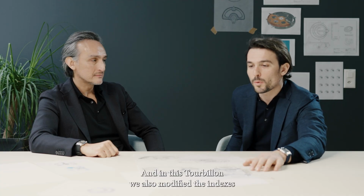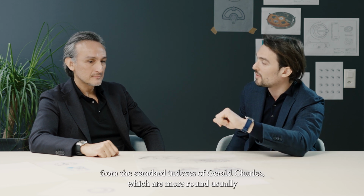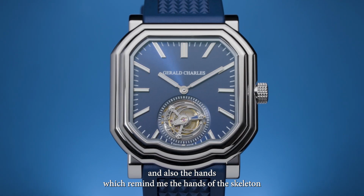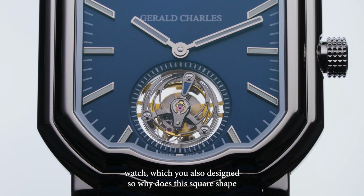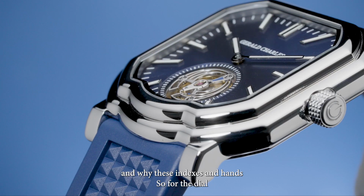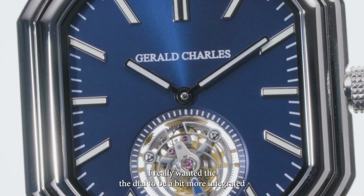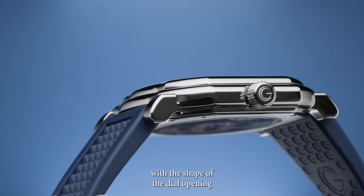And in this tourbillon, we also modified the indexes from the standard indexes of Gerald Charles, which are usually more round, and also the hands, which remind me of the hands of the skeleton watch, which you also designed. So why this squared shape, and why these indexes and hands? For the dial, I really wanted the dial to be a bit more integrated with the shape of the dial opening.